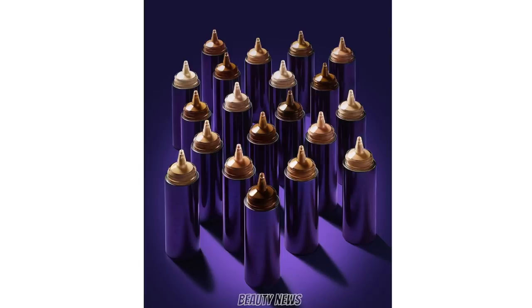All right, a new foundation from Surratt. There's a Dew Drop Foundation, 20 shades, $75. I thought Pat McGrath was bad. This is worse. So it's a natural, seamless, lightweight foundation. It's a light to medium coverage. It has a dewy, hydrating finish that's ideal for everyday wear. Its unique delivery system ensures your complexion receives the optimal amount of coverage each time you apply. How can you guarantee that? I don't think you can, but it's available now at Beautylish.